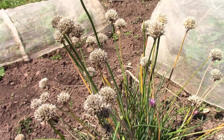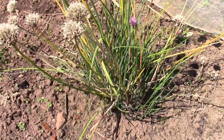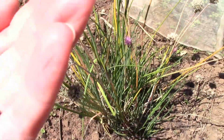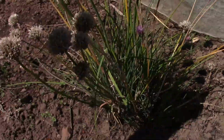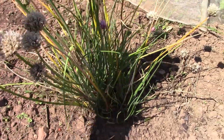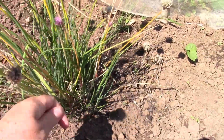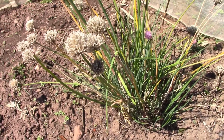This is another herb I grow. This is chives. As you can tell, it's gone to seed now, and if I give it a shake, I don't know if you can see them, these little black things, they're the seeds. So I'll collect all of them, and I just sprinkle them around, or I just let the wind do it, and I'll chop it back, it'll keep on growing again.